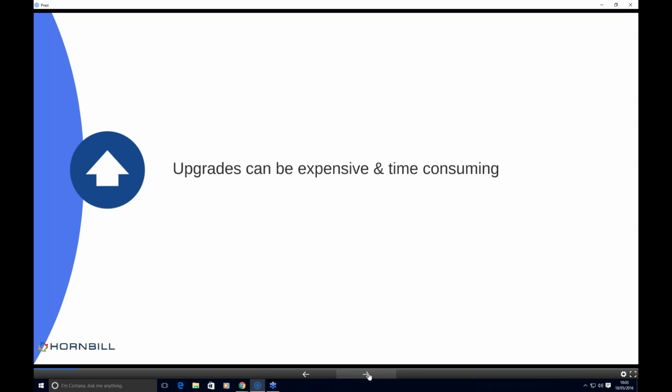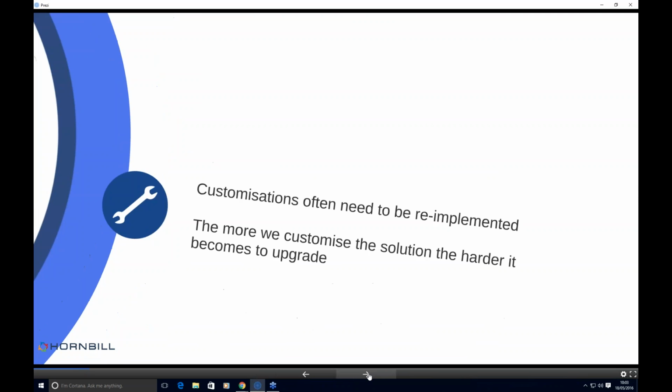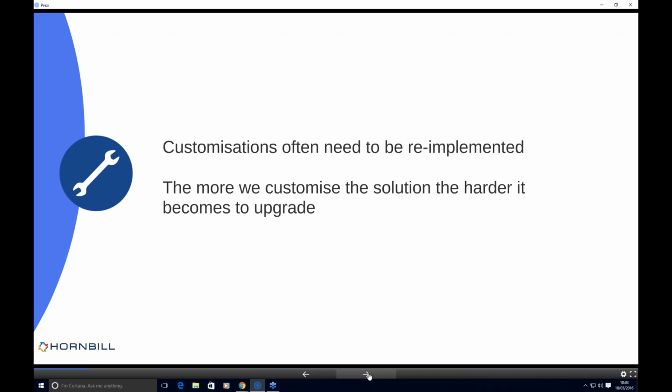So the challenge there is simply the fact that the way on-premise software is written, delivered, hosted, every customer ends up with a different version of that software based on the customizations that they make. It becomes very challenging in general terms to do upgrades, and that's something that is difficult to address in the on-premise marketplace, if you like. So we'll come back and look at how we address that from a Service Manager perspective.